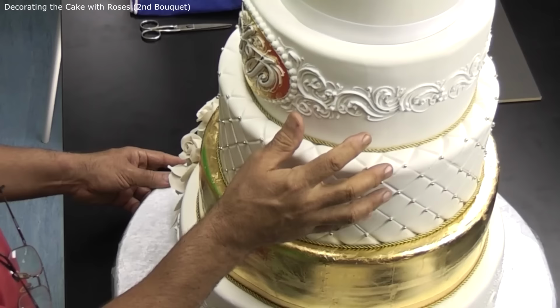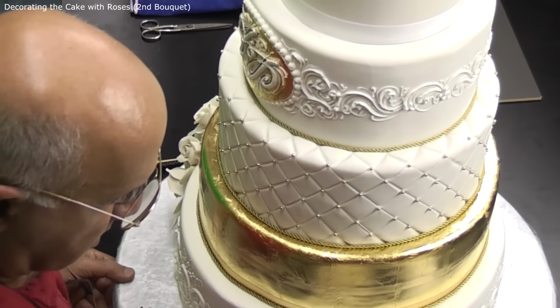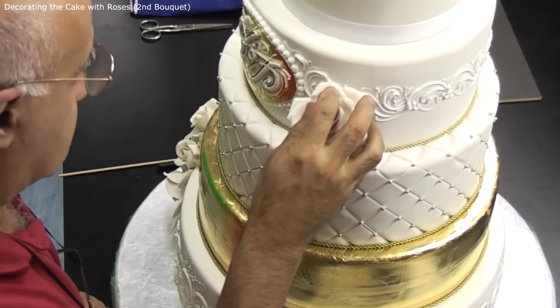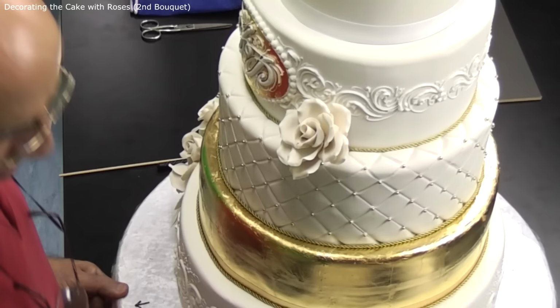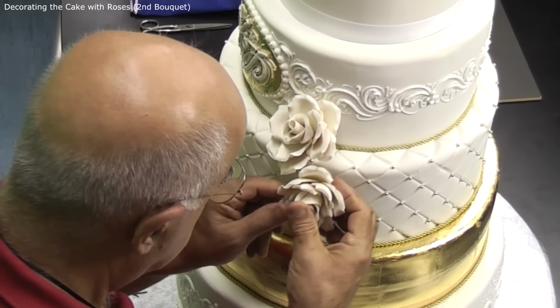At the end of today, I want to create that S-looking shape with the flow of the roses. So I start from this corner. I want to have one wired rose here, right here. The roses are wired, and then we also put a strip of white plastic tape around it so nothing goes into the cake. Going to put the next one here. That looks good.